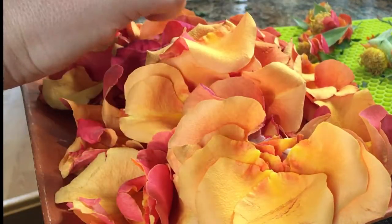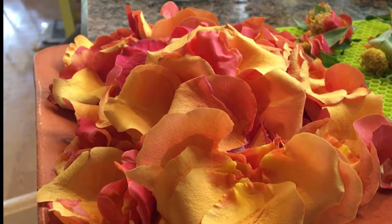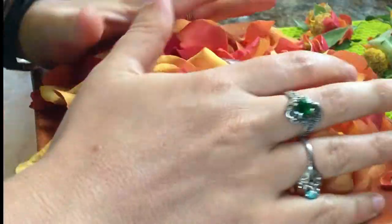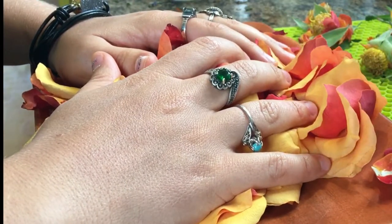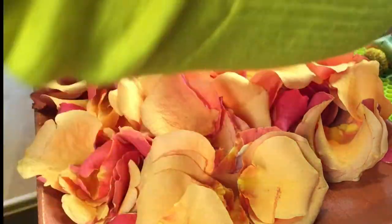Let's get those rose petals going. Use rose crystal to clear the energy and activate with your prayer. A soul rejuvenator, rose soothes and heals all complexion types, and it has a reputation for slowing down the skin aging.